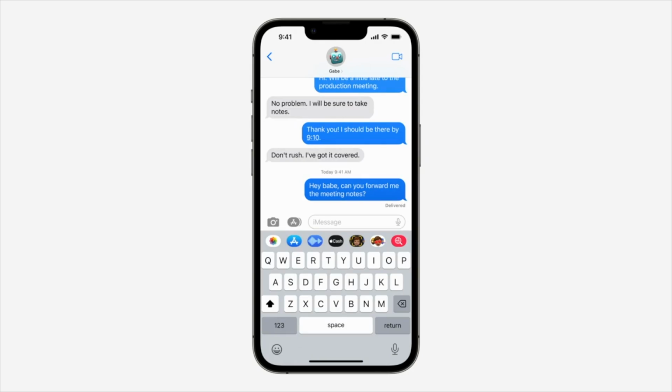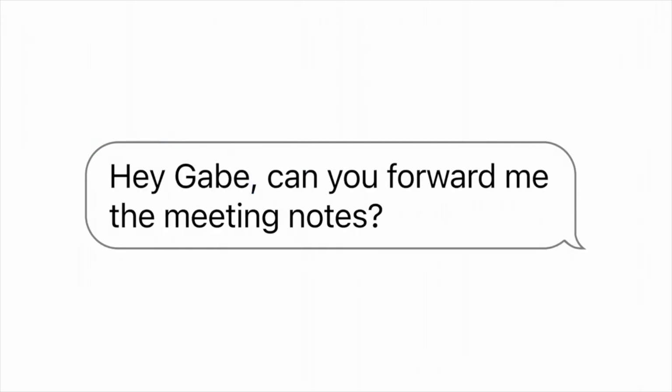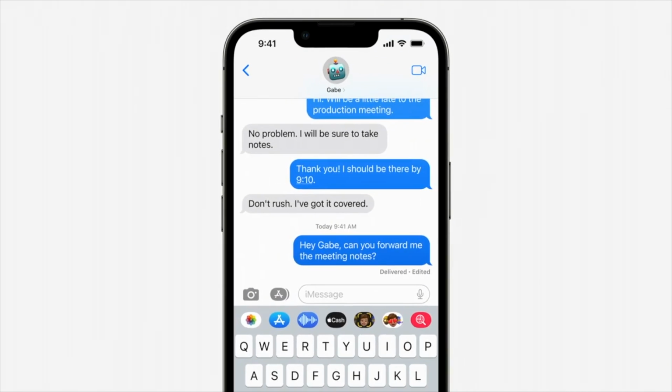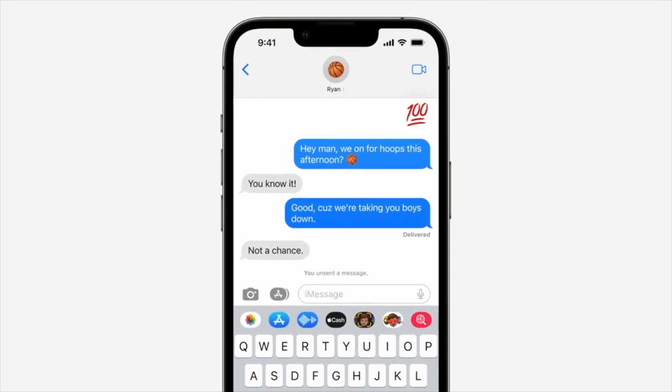Some other features coming to iOS 16 that I think should have been in iOS a long time ago has to do with iMessage. You now have the ability to edit and delete sent messages. You have 15 minutes to edit that message or delete that message if you accidentally sent it, which is a really great feature. Nothing game changing. There's other messaging apps that have had this feature before, but Apple is just continuing to make iMessage better and better, and we're seeing that with this new update.